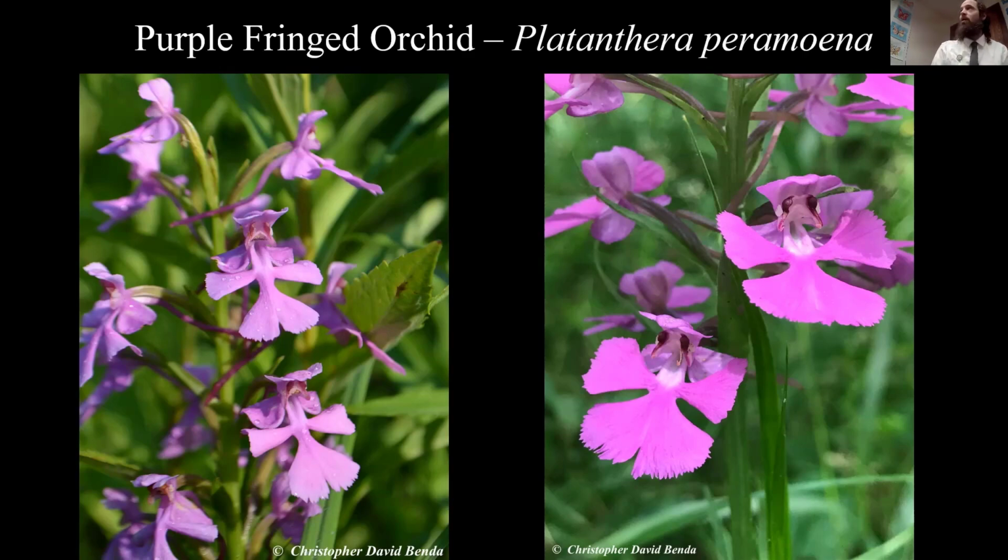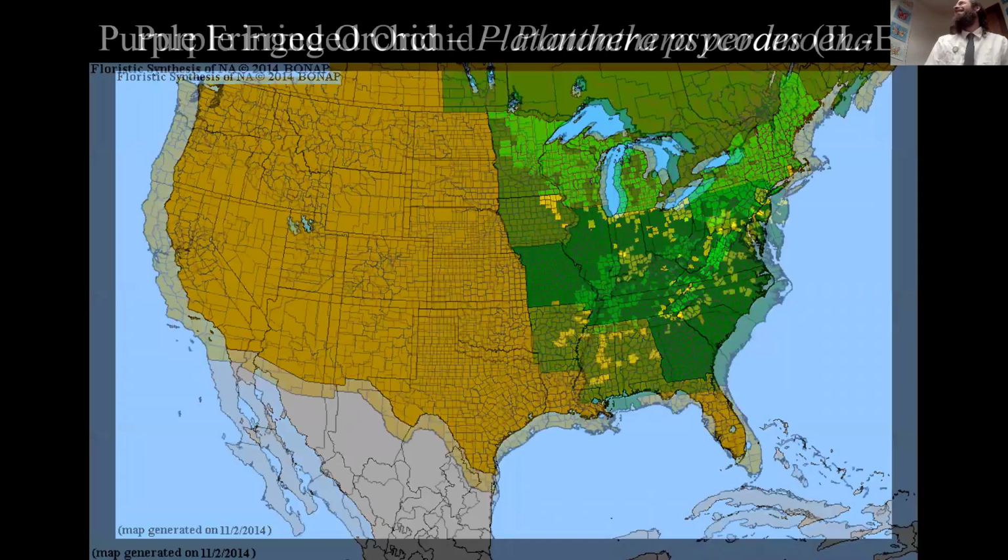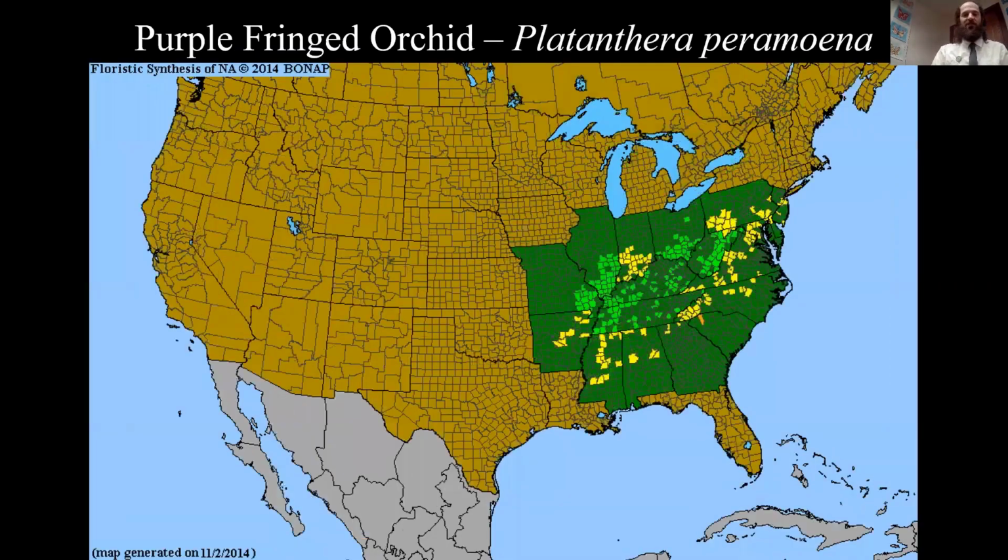Like here at Giant City State Park. I have a go-to spot here. I didn't go to them this year, but I did see a number of them at some other sites. So here's the psychodes. You got to go up north to see that one. You can go up to northern Wisconsin and see it on the roadside. But rare in Illinois, and then the purple fringeless orchid there, just southern in distribution.